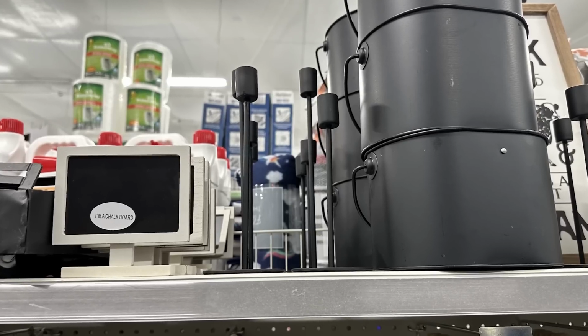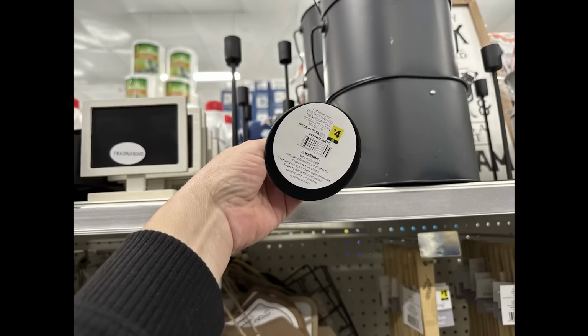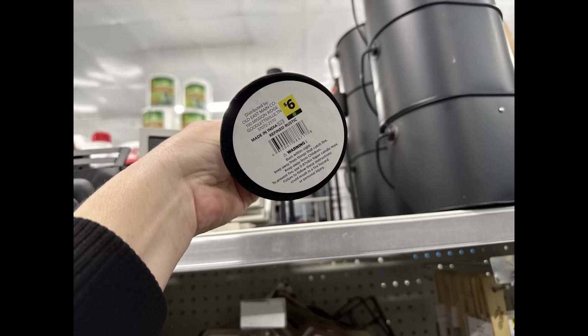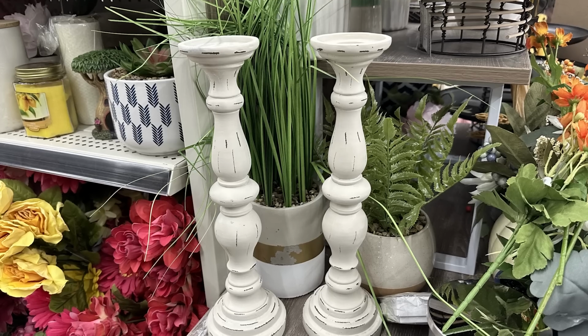They also have these gorgeous tapered candlesticks. These have 3 different sizes. The smallest one is $4, the medium size is $5, and the largest one is $6. They are very similar in shape to the ones that Kirkland's has. Theirs are a black cast iron, but for a set of 3, they want $79.99. I will take the ones at Dollar General. That is a huge savings. That is a savings of almost $65.